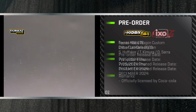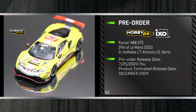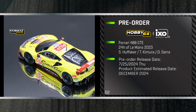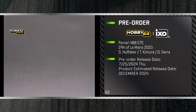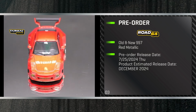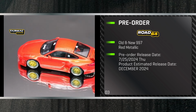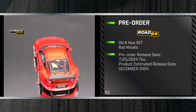Next up, we have the Ferrari 488 GTE. This is the 24 Hours of Le Mans 2023 car. Again, this is the 488 GTE. Next, we have the old and new 997 red metallic. This particular car, the real car, is actually based in China. So again, this is the old and new 997.